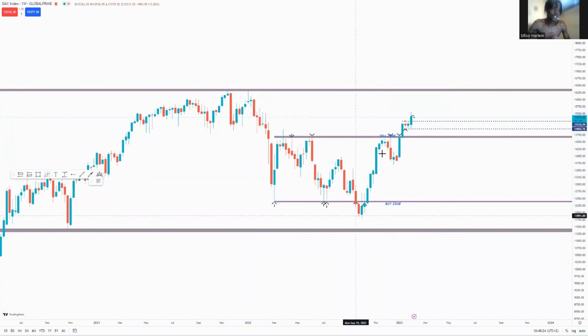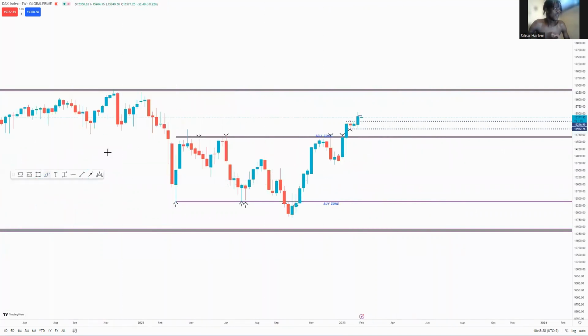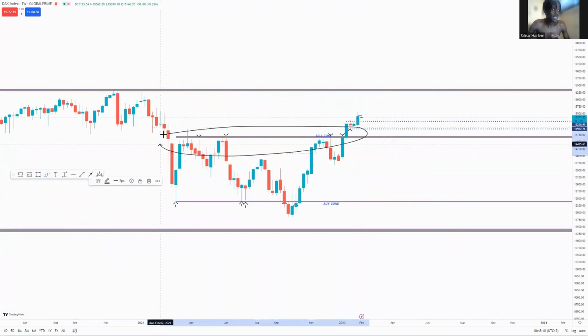Or I can say price is at a higher high and a higher low and a higher high. We need a pullback or an exhaustion phase or a retest of that zone, anticipating a new higher low, anticipating price continuing to the upside. Even on the weekly time frame, you can tell how price has been respecting this zone.